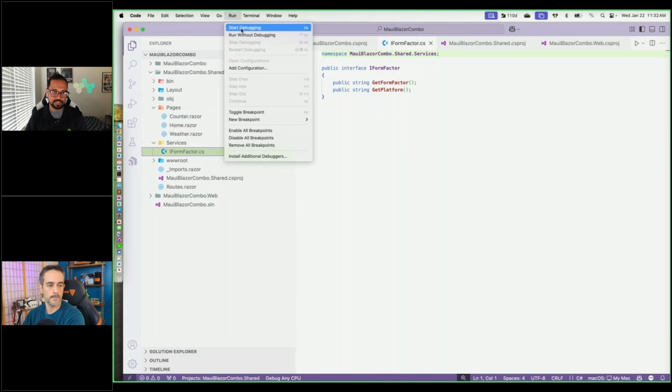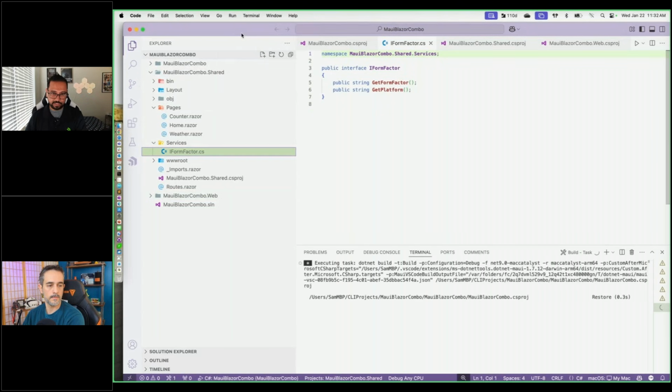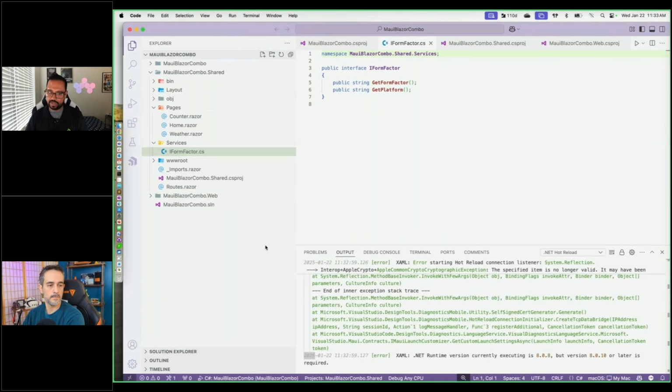So if I go ahead and run this app really quickly, this, by the way, is just a new template that you're using. You don't have to use it. You can roll on your own to create those projects inside the same solution. But you do want to separate out the Blazor UI components and styles away from your Blazor app. So now you can reuse and have the same UI drive your mobile and desktop apps.